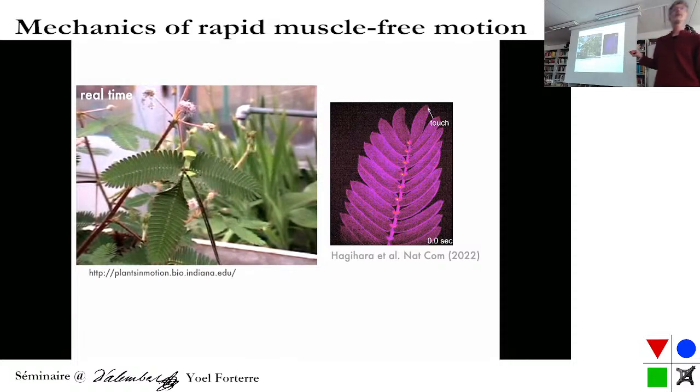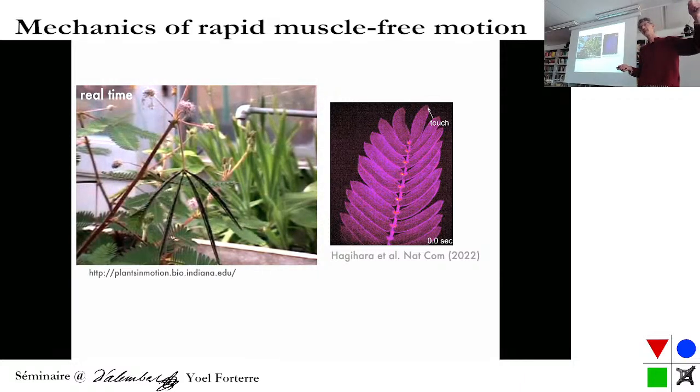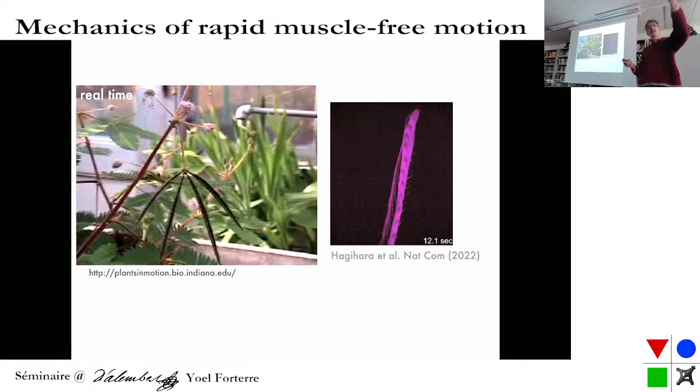Actually, they are the only team in the world able to genetically modify those kinds of plants to visualize some molecular signals inside the plants. It's not at all usual plants, but they have managed to observe the same kind of calcium signals. So you see, there is a bright signal that propagates all over the plant.